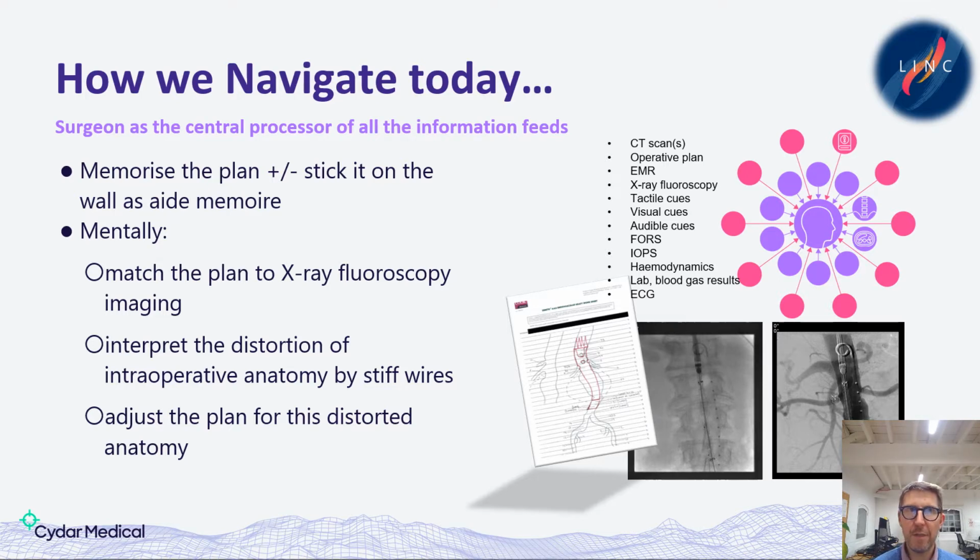And the key thing here to think about is that the central processor of all of that information going on is a surgeon, a huge amount of information being processed at the same time.